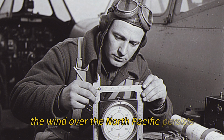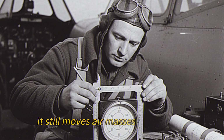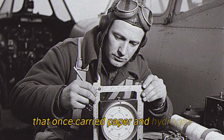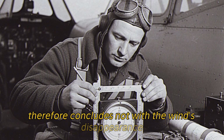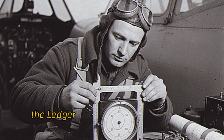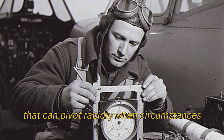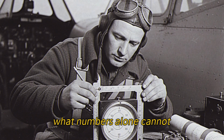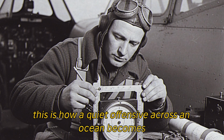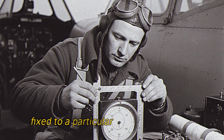The wind over the North Pacific persists, as it did in 1944-45, recorded hourly now by satellites and profilers. It still moves air masses and aircraft along the same corridors that once carried paper and hydrogen. The war ended, the current did not. The historical narrative therefore concludes not with the wind's disappearance, but with a ledger and a set of practices. The ledger is concise, the practices are durable. They include careful reporting, forensics grounded in ordinary science, restrained public communication that can pivot rapidly when circumstances change, interagency trust built on routine, and memorials that state plainly what numbers alone cannot. This is how a quiet offensive across an ocean becomes, in the long view, a chapter in administrative history, a lesson in applied meteorology, and a local story fixed to a particular clearing in a forest.